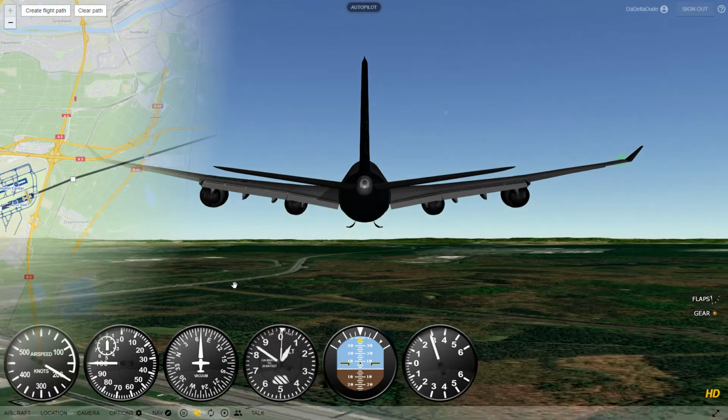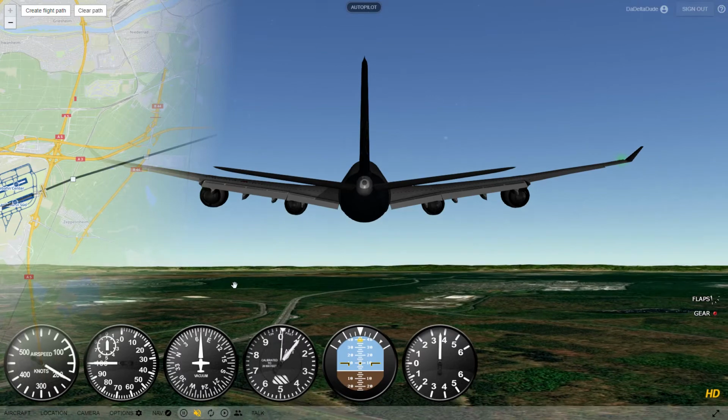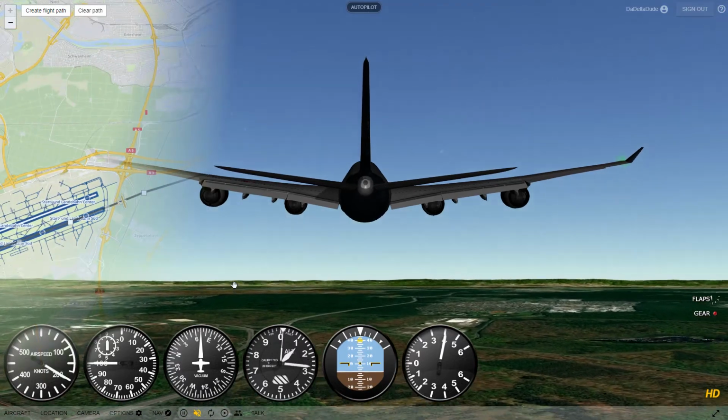Yes, it is thunderstorming, if you can hear this or not, I don't know. It's thunderstorming at my place right now.